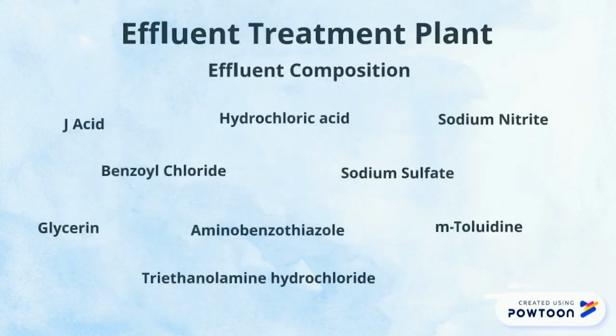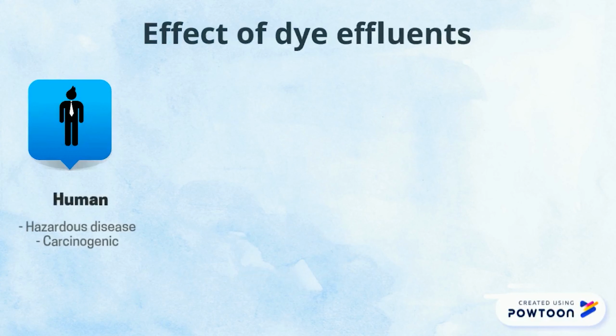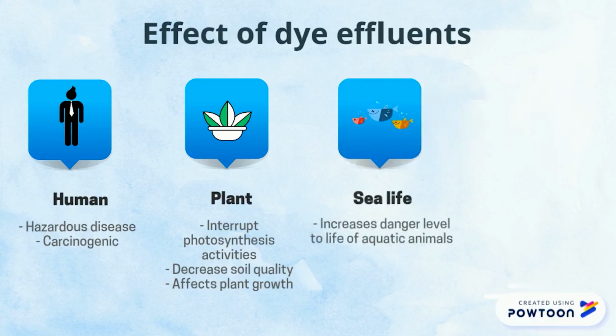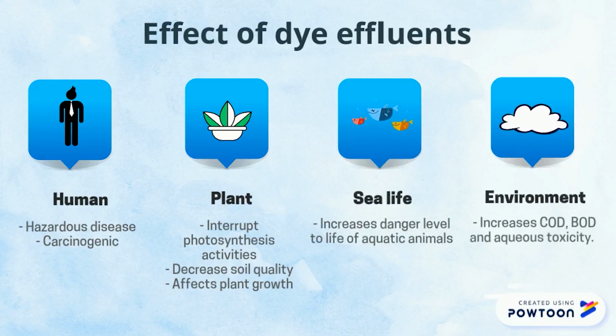There are 9 types of chemicals present in our effluent. Without treating, these chemicals could pose a big threat to the environment. Here are some of the negative effects of dye effluent. Firstly, it could cause hazardous disease towards humans. It interrupts photosynthesis activities of plants. It increases danger level of aquatic animals. And lastly, it increases the COD, POD, and aqueous toxicity of river water.